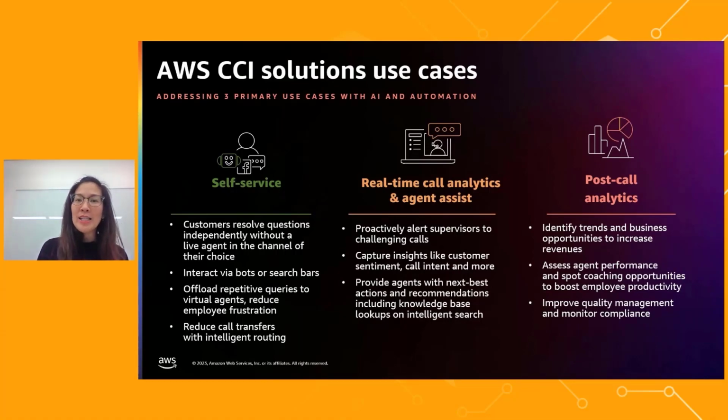Second is real-time call analytics and agent assist. This use case is focused on relieving the burden that's on the agent who's sitting at the front line communicating with your customers. With real-time call analytics, CCI solutions can process these live conversations and provide agents with real-time suggestions for the next best action. The last use case is post-call analytics. This enables you to take a macro look at all the customer conversations that are happening and gain insights such as emerging trends, customer sentiment, and call drivers. Plus, it can help to identify customer service and business improvement opportunities. With those insights, you can better understand your customers and derive solutions to help solve their problems faster.